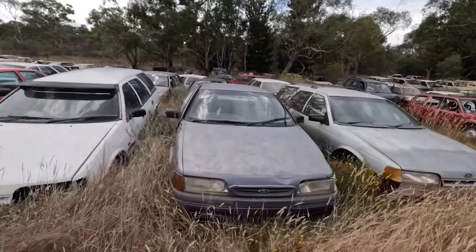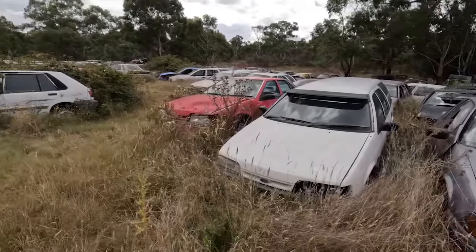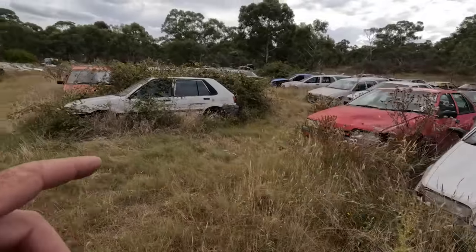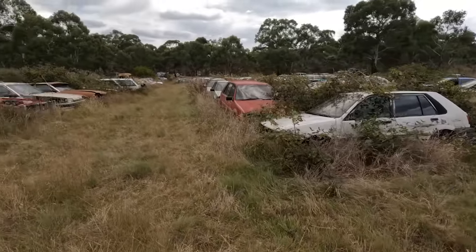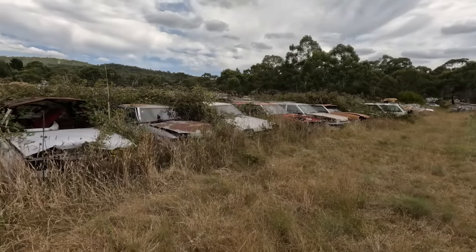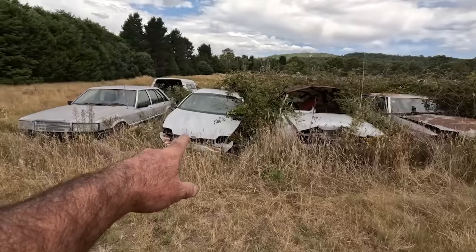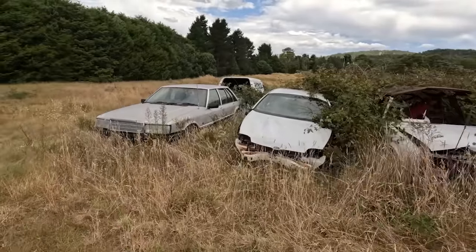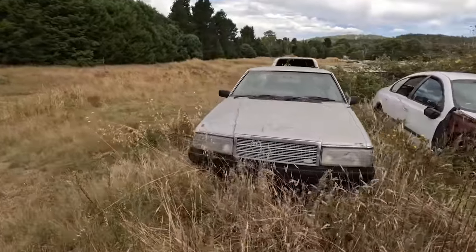I can't get over how organized this yard is. A lot of Falcons all in the one area, and then a gap, and then we're moving into a row of Nissan Pulsars, and then you come down this side, XF, XE, XD, XE, even an AU thrown in there. Old LTD, maybe, Fairlane of some description.